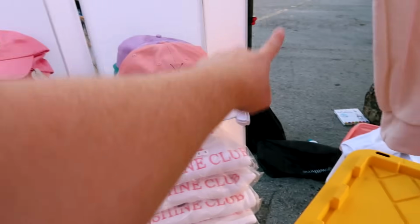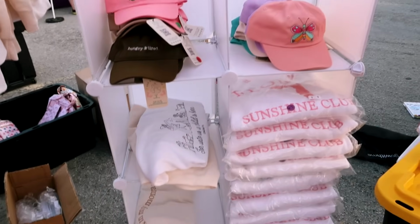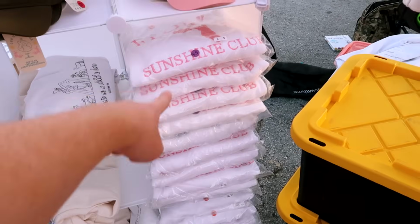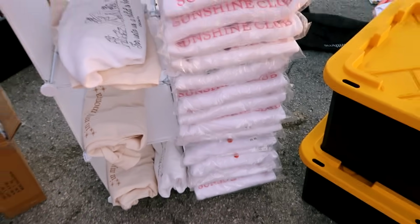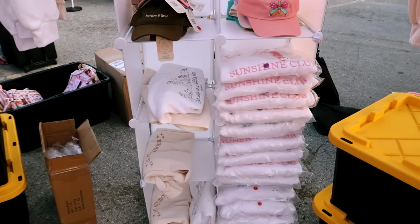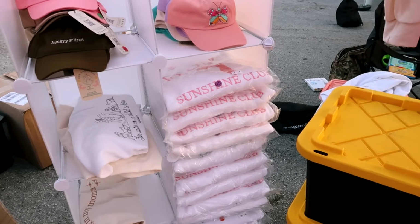My goal was to add one more column here, and I was gonna put all my sizes. So right now this is small, medium, large, and then this is small, medium, large, extra large, and then extra extra large, and 3X. That is what that is looking like, and I really like it. I think it's gonna be good when I completely figure it out.